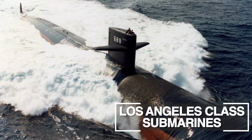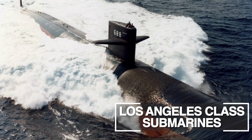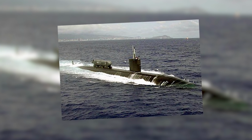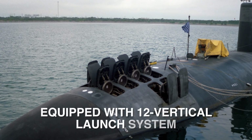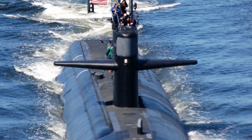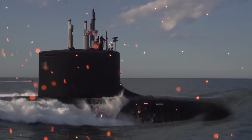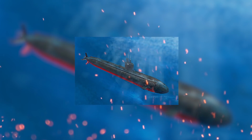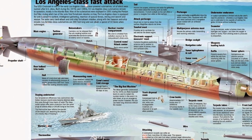The United States Los Angeles-class submarines represent 2 generations and close to half a century of the US Navy's attack submarine fleet. In fact, the Los Angeles class has more active nuclear submarines than any other class in the world. Also known as the 688 class, these subs are equipped with 12 Vertical Launch System or VLS tubes for firing Tomahawk cruise missiles. A Los Angeles-class nuclear submarine has a submerged displacement of 6,927 tons. It's equipped with a light water reactor built by General Electric that generates 35,000 shaft horsepower, and it has the capability of achieving 25 knots, which is around 29 miles per hour. However, its top speed is classified.